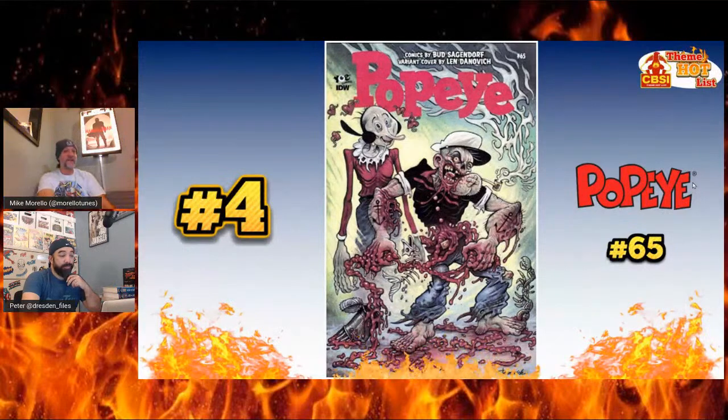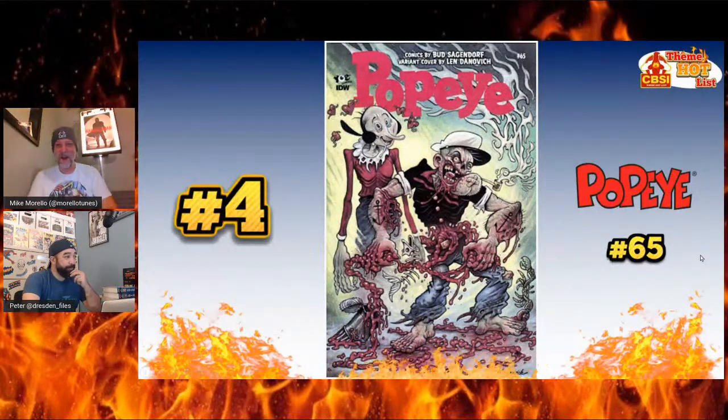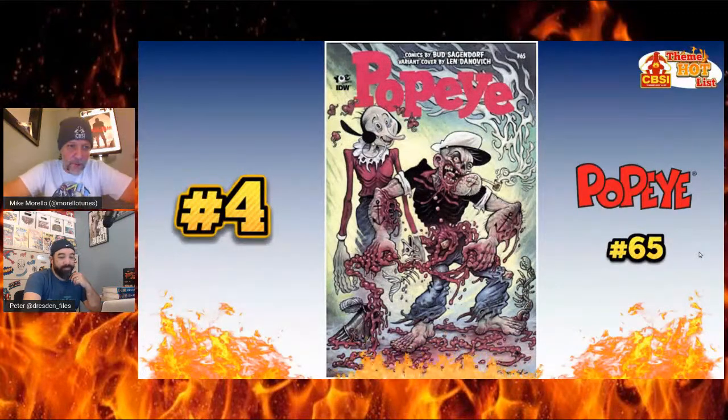For whatever reason, it's just one of those books people didn't latch onto. But then they saw these variants, and all of a sudden they all wanted them. And now they're going to have to pay the price. $250 looks like the low. And I could see a couple of the really rare ones going back up to the $300, $400, $500 range. I wouldn't be surprised.